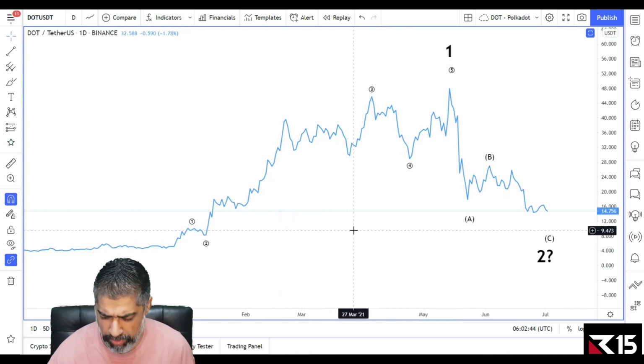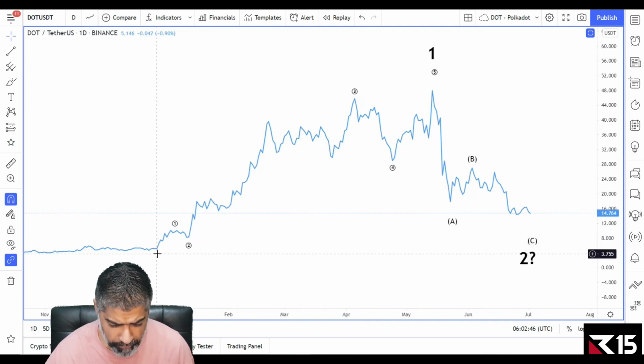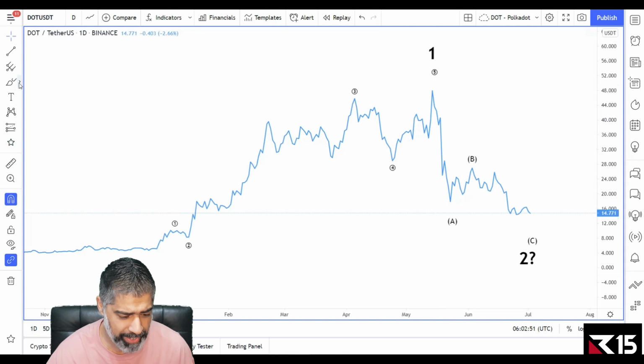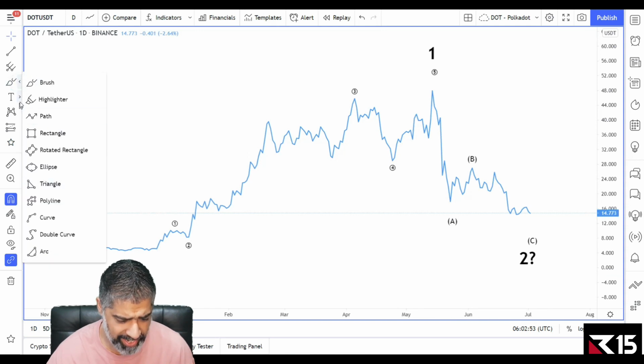So when we looked at Polkadot a little while ago, we saw this count 1, 2, 3, 4, 5. So this is like a macro count. If I just make sure this is nice and clean and clear for you.